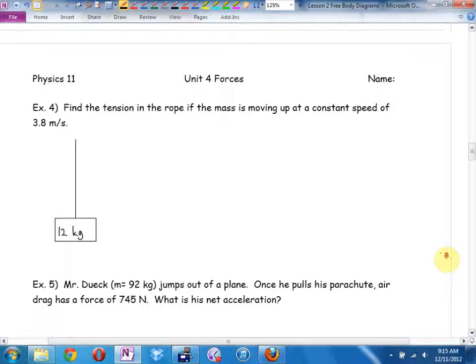Example 4. Find the tension in the rope if the mass is moving up at a constant speed of 3.8 meters per second. Okay. I see a key phrase, and the key phrase is this one here, constant speed. I'm going to underline that. That's one that's been important. I'm going to do a free body diagram. I'm going to represent the mass with a dot.